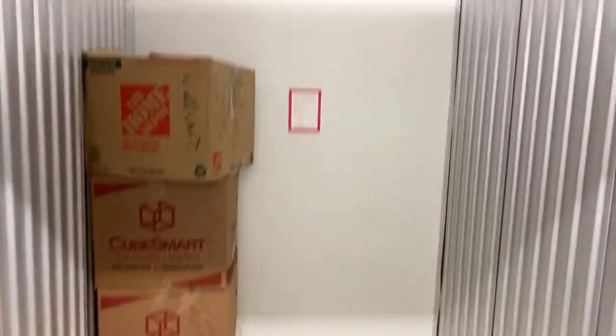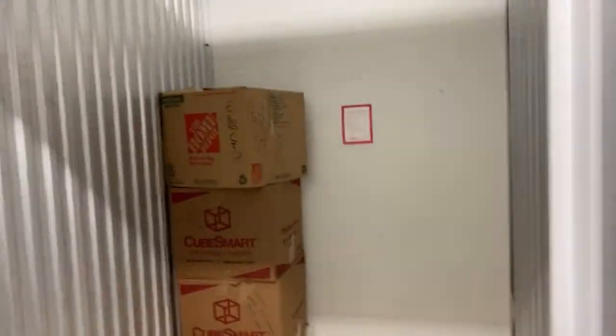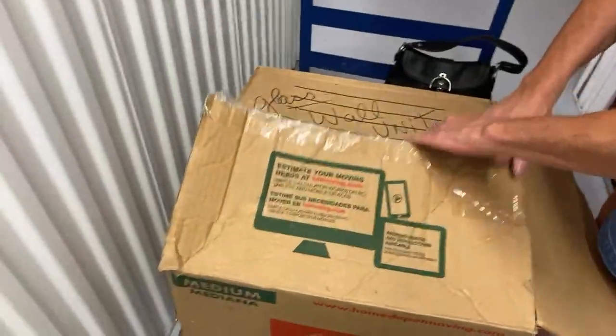I'm back. Whoops, orientation. So we've got it almost cleaned out. We have these boxes here. We've got one cart loaded with what was there. What's that little cart? And let's start here. I'm going to help her take this box down because it's really heavy. Okay, let's see what we got.